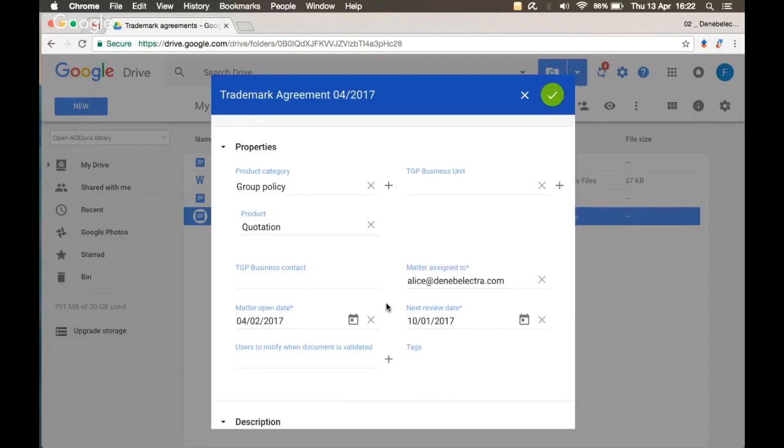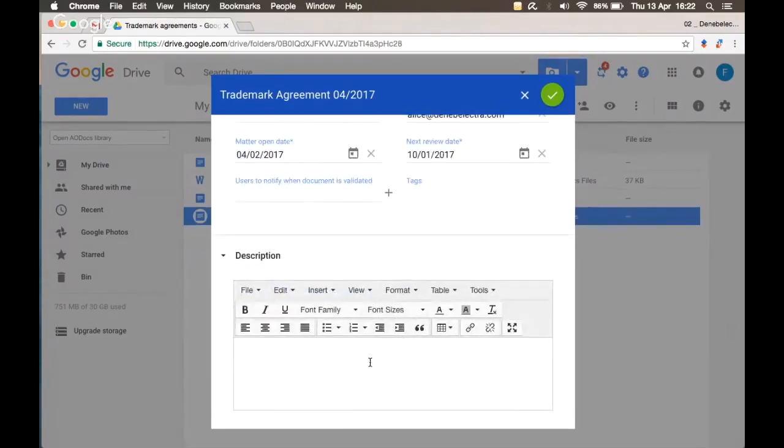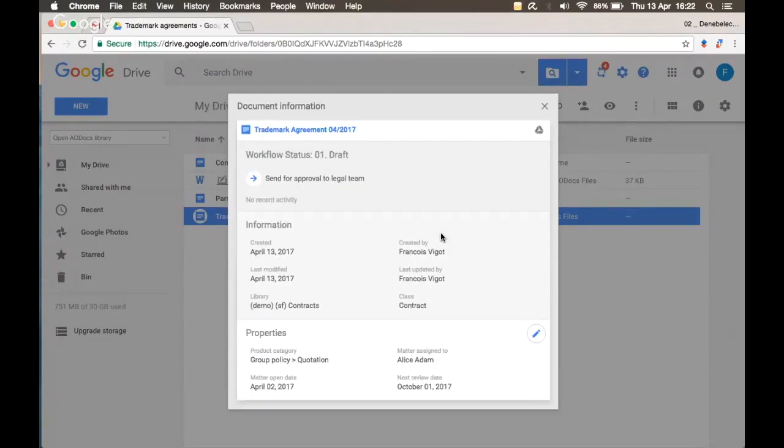After the user has filled in at least all the mandatory metadata, then he can leverage the description field at the bottom, which is a rich text editor where the user can input any valuable comment and eventually save the document. After I save the document, we can see that the workflow status section has been unlocked. So we see the status is currently 01 draft.